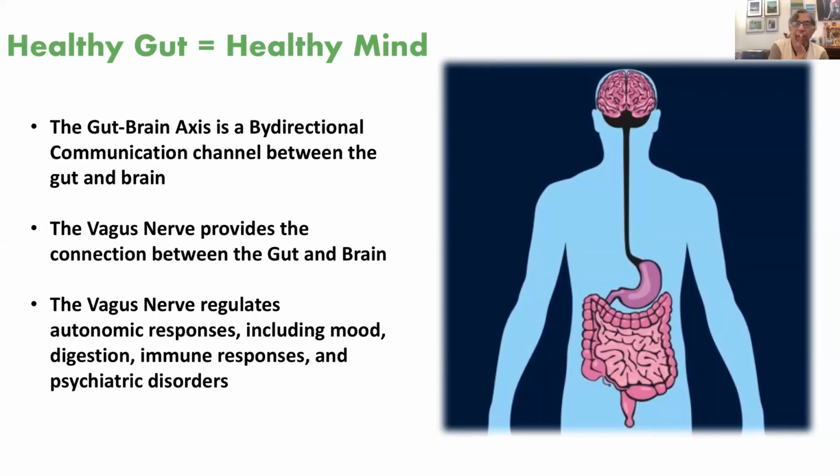Yeah, because if you have poor gut health, then it sends a message through the vagus nerve to the brain, and your response, like your mood, becomes bad, your immune system becomes poor, your digestive system is not good, you have psychiatric disorders. So the poor intestine sends a message through the vagus nerve to the brain, which controls all these events. And therefore, if you have a poor intestine, you can have sleep disturbances, poor digestion, a poor immune system, and psychiatric disorders. And therefore, maintaining a healthy gut is very important for a healthy mind.